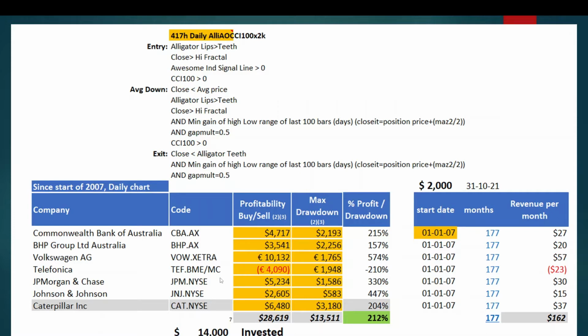Just in summary here, the CBA has gone sideways in terms of the week's progress. BHP has dropped and is still dropping and hitting some key resistance lines at the moment. JP Morgan is making some slight gains. Volkswagen is going sideways. Telefonica is dropping, and Johnson & Johnson and Caterpillar are approaching buy statuses in the coming days, possibly.